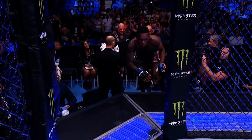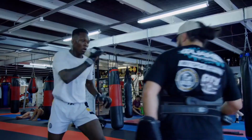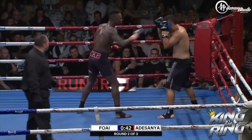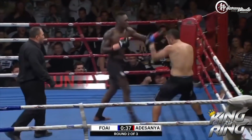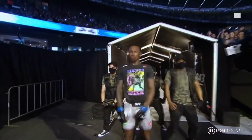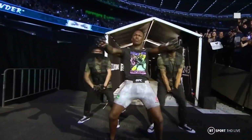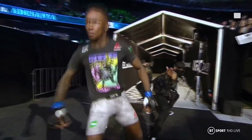Israel Adesanya is one of the most exciting and deadly strikers we've seen in recent UFC history. He surged onto the MMA scene as an exciting prospect and legendary kickboxer, and took the middleweight title in under 2 years. To say he's a unique fighter would be a huge understatement. From his fighting style to his personality, he's definitely a standout. In this video, we will break down the science and the stats behind Israel Adesanya.